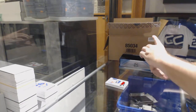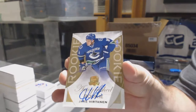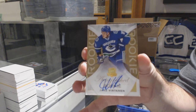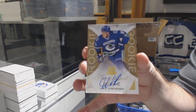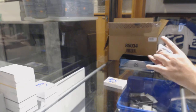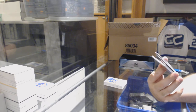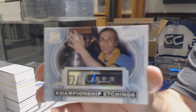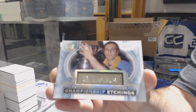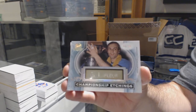We've got /236 gold rookie auto for the Vancouver Canucks, Jake Virtanen. /236. Ooh, wow. Another championship etchings, and I say another because we got one in the first case. /215 for the Montreal Canadiens, Guy Lafleur. Championship etchings, /215, Guy Lafleur.